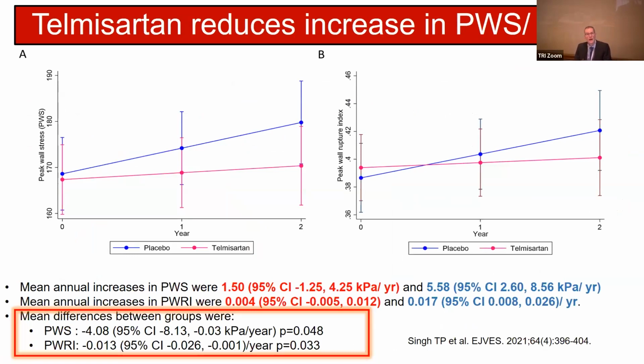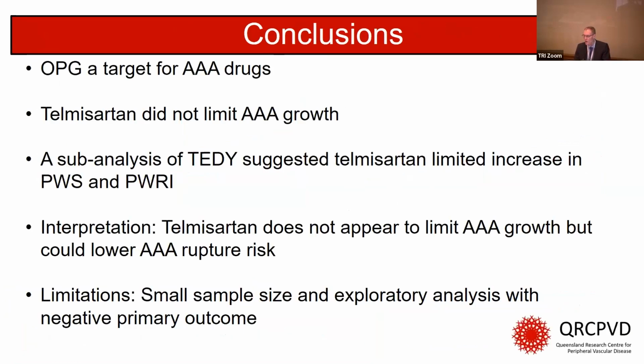So of our patients, about 70% had high quality CT imaging, and you can see the results of this here. In blue is the placebo group, pink the telmisartan group, and at baseline they had very similar peak wall stress, but over time peak wall stress increases in the placebo group, but not in the telmisartan group. And the situation was very similar for peak wall rupture index, again, very similar between groups at baseline, but steadily increased in the placebo group, not the telmisartan group. So this secondary analysis suggested that telmisartan was able to inhibit the increase in peak wall stress and peak wall rupture index, these surrogate measures of rupture risk.